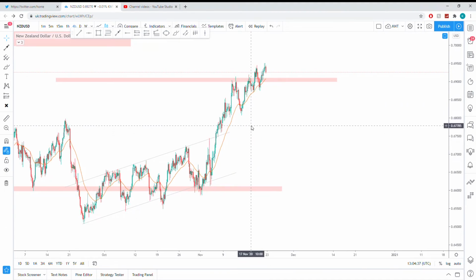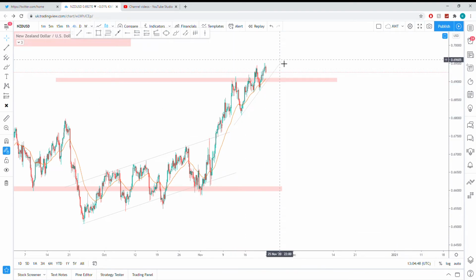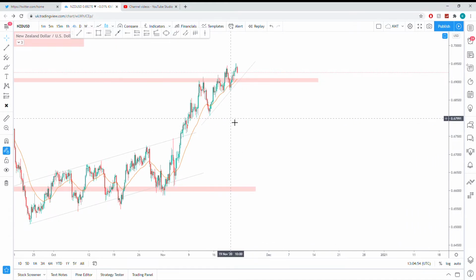So we can see how price is very slowly edging up to the upside. If we were to draw this intraday trend line, we can see that this is getting steeper and steeper. As we know, the market does need to correct at some points in the market, it can never go straight up. It needs to have a sell-off point in order for the market to remain healthy and steady.